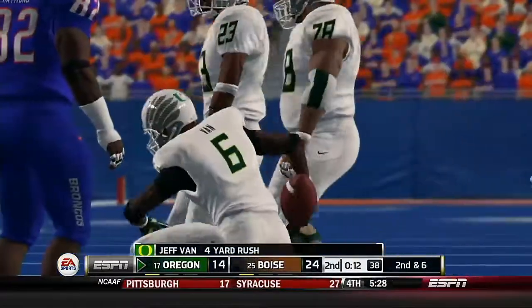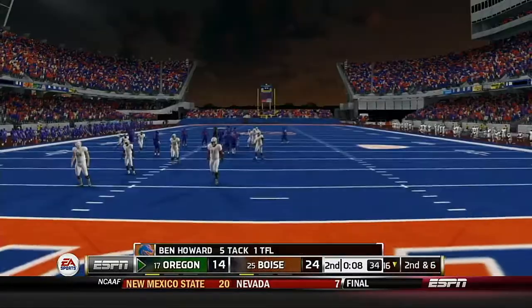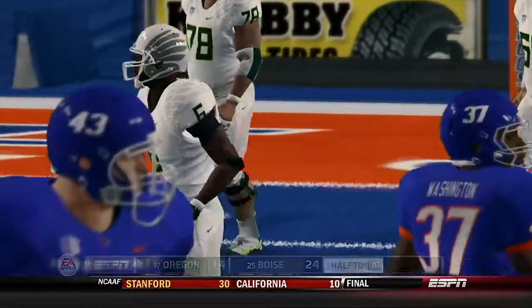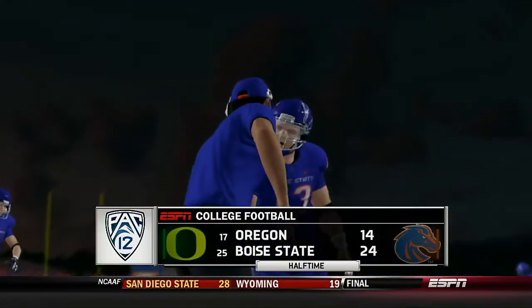Van picks up about 4 yards on the play. That's a deep ball. That makes it 7-6. From their own 16-yard line, second down. We've played a half of football. The Broncos lead 24-14.